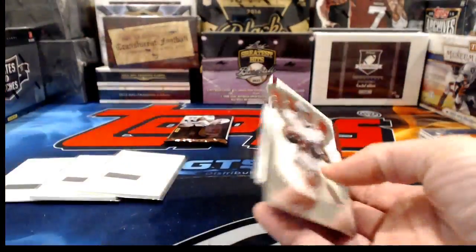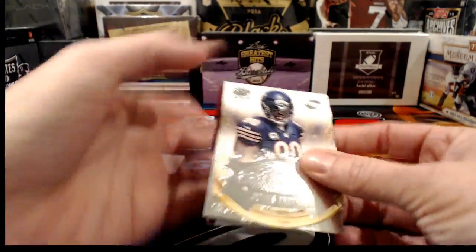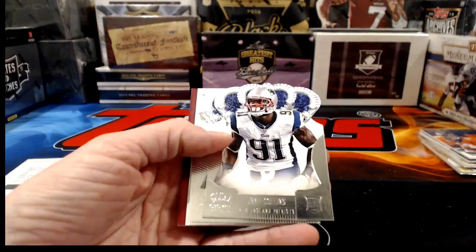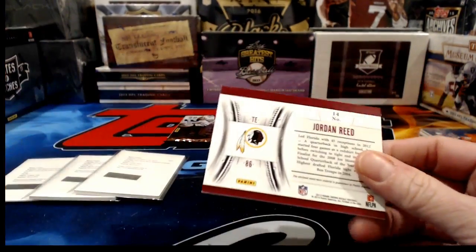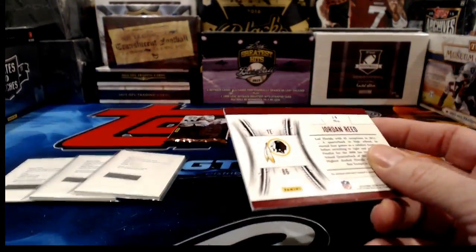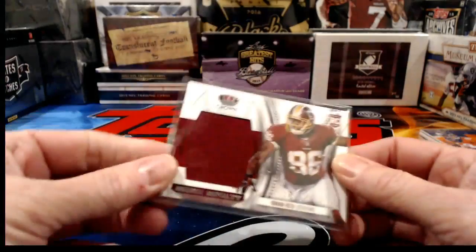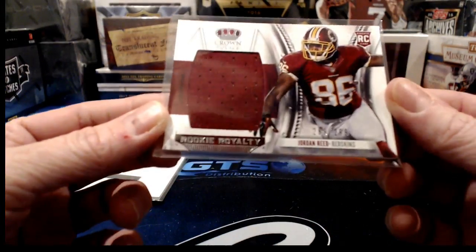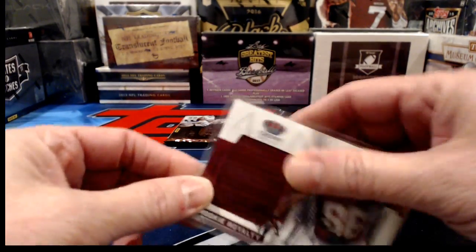My experience has been that in situations like that, I'm going to lose the money either way. I'm either going to lose it by refunding you now and avoiding the problem, or I'm going to lose it when you get it and file a case and end up being unhappy any way you cut it. So I'd rather just avoid the drama. Jordan Reed for the Redskins. That is to 299 with a nice little relic.